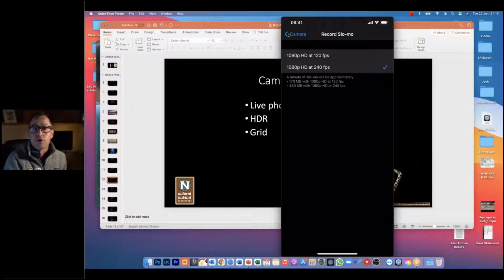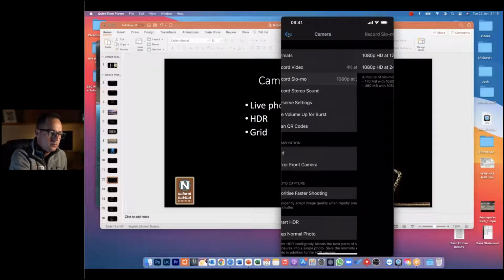So the slow-mo will only record at HD or 1080 output, but it does 240 frames a second, which if we're working in video terms is 30 frames a second. We are looking at an 8 times slowing down, which is a great effect, and we're going to look at how this works in a little bit.